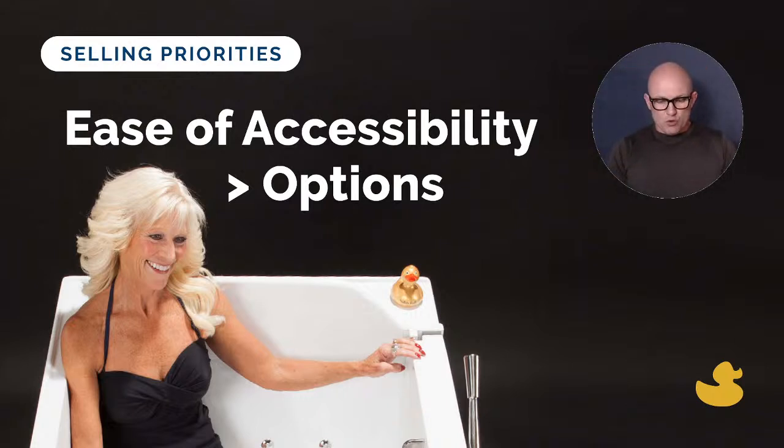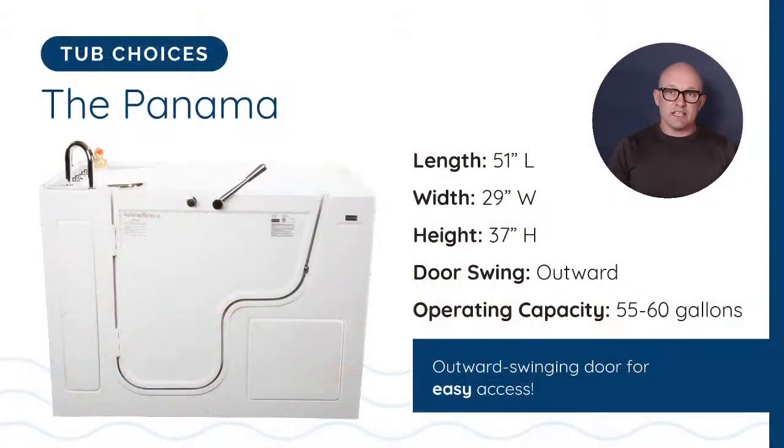And so moving on, that brings us directly into the tubs. Just remember, ease of access is absolutely everything. And so this makes it really easy for us to lead into the tubs that we offer. If you were to call us today, and I haven't talked to you, or I don't even know who you are, and you said, Rory, I want to buy a walk-in tub, which one would you pick? I'd say the Panama.